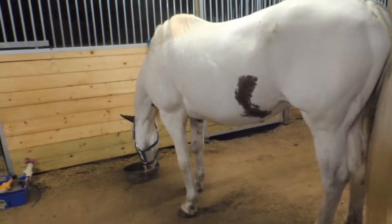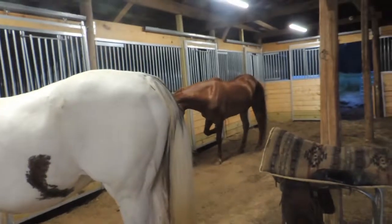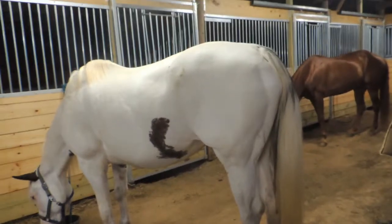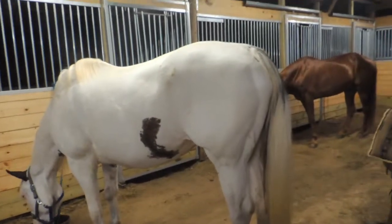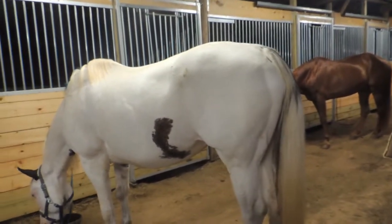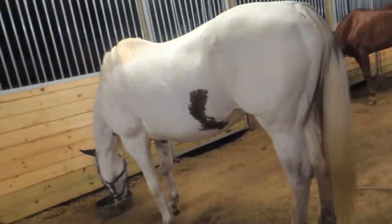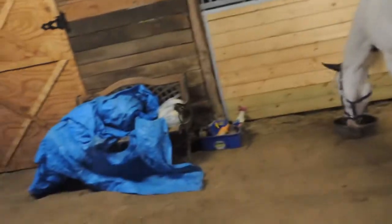So now what I'm just going to do is do them a quick grooming. I don't do a full grooming, but I'm going to do a curry, and then a hard brush, and then some show sheen. I don't remember exactly what time it is, so I'm going to do that as far as grooming. Then I'll put up their feed pans. And then if I have time, I will clean up. So right now I have a few things out here, and I'll just clean that up a little bit.